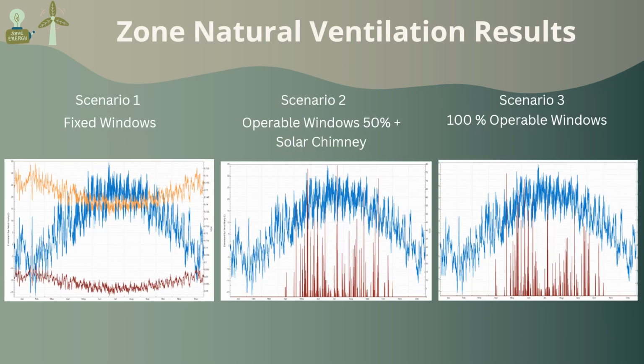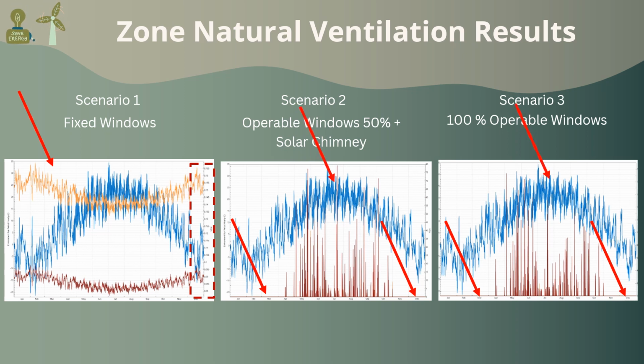In the first scenario, it can be realized that the zone ventilation values are near zero because all the windows were fixed, and this can be attributed to infiltration effects. In the second and third scenarios, the zone ventilation was around zero during winter, while it increases with the increase of temperature during summer.